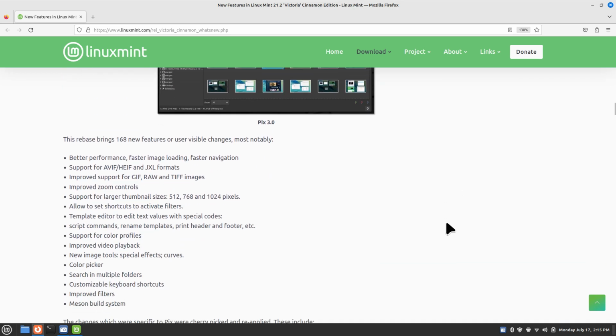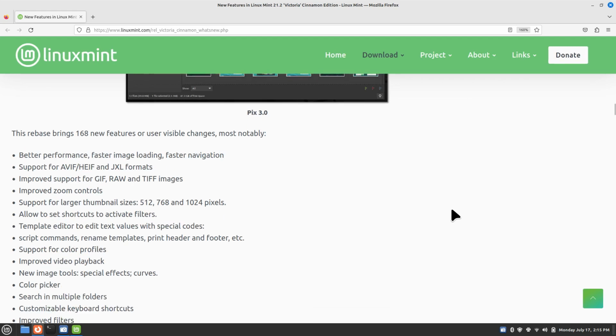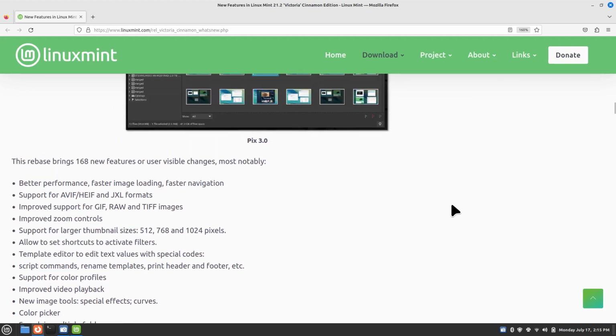Someone asked the other day on my beta video, it doesn't appear to be anything new. Actually, there is quite a bit, and I pointed this out on that video too. There are 168 new features and user visible changes, and I believe there are a lot of things under the hood also. Some of these things you can read.